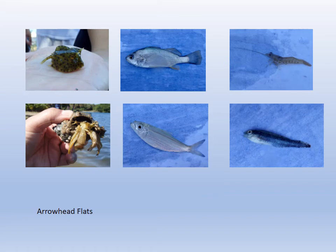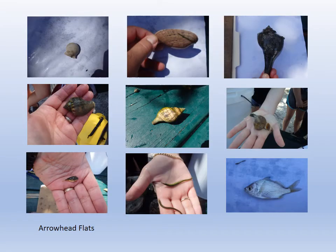These are from seagrass beds. They live in the seagrass, pulling through with nets and taking pictures of what we pull out. On the scallop, down below the scallop, you have a crown conch. Below the crown conch, a juvenile puffer, top, middle.